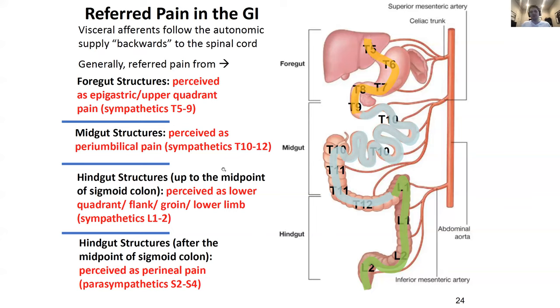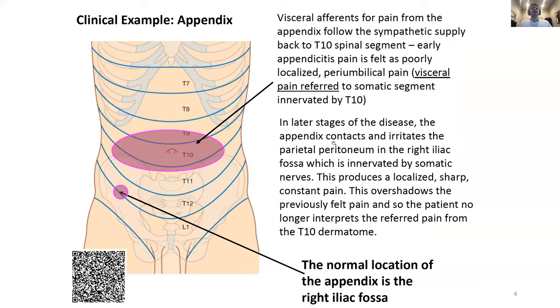You should be able to answer any questions if they talk about some sort of visceral pain. Remember, visceral pain is very dull. Somatic pain is going to be sharp. So this visceral pain that they're feeling is going to be this dull, achy pain right around their umbilicus. So you're thinking a midgut structure, right? So when we talk about appendicitis, which we'll get to in a second, here actually.